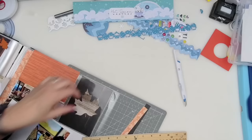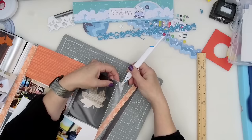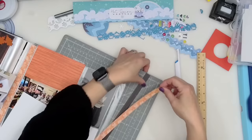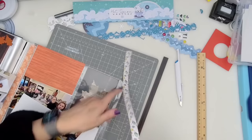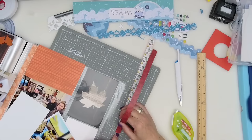Okay, so I have the slit cut. It's from one side to the other. You can see my knife is going in there at the top. So what I'm going to do is stick these together with my adhesive. And that's going to give this a little more structure to slide in. Okay.